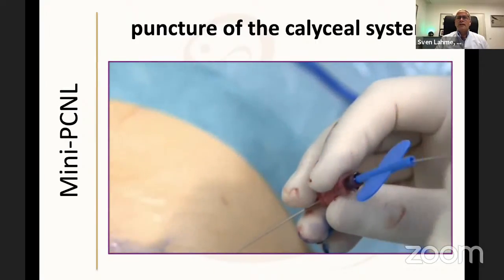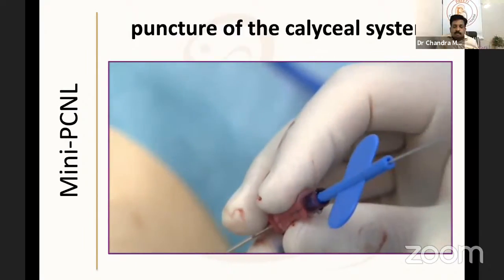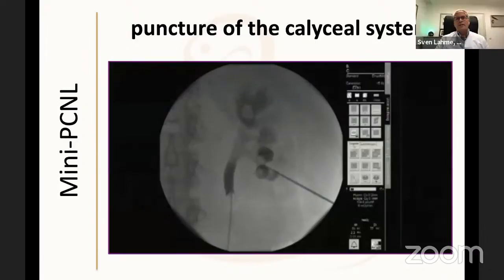And beginning from this step, I'm using fluoroscopy. Why methylene blue, sir? This is easier to detect. It is not really needed. The tip of the needle is placed in the calyceal system.